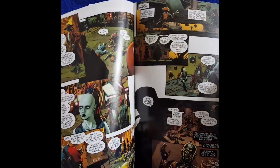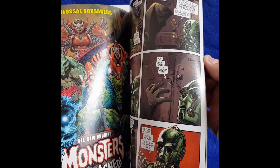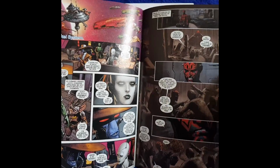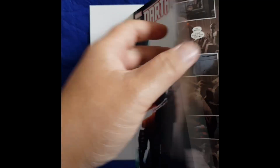Basically the story here is that he's teaming up with Darth Maul in order to track down a Jedi Padawan. So he actually works alongside Maul in this particular story.